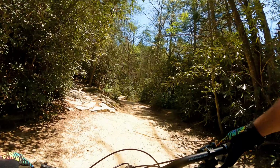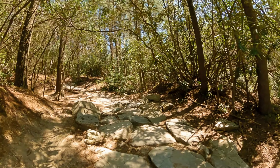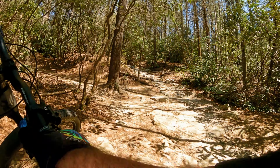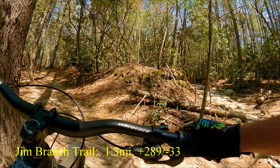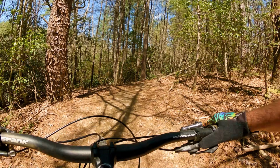Here we go. And that's as far as we get. Yeah, the start of this trail's tough. It's all rock armored climb. And there is an alternative route here. There'll be a fair amount of climbing on this route today, but it's worth it.